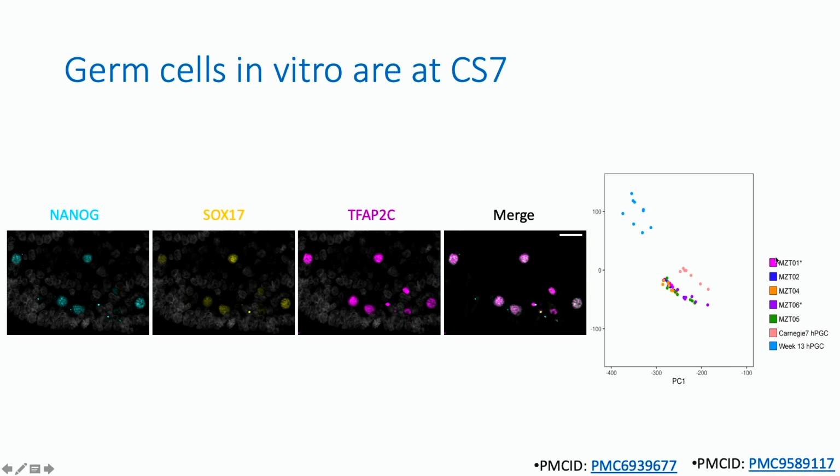And so when we take germ cells made from these 5 different iPS cell lines in the lab, and we did single-cell RNA-seq and compare it to germ cells from that embryo versus germ cells that are found later in development, what we find is that our germ cells cluster closer to the Carnegie stage 7 embryos, early newly specified germ cells, compared to the later germ cells that are found at week 13.